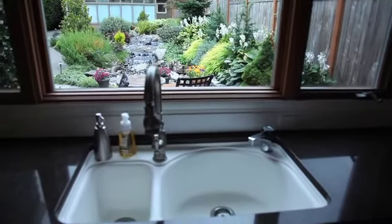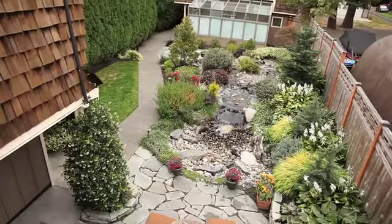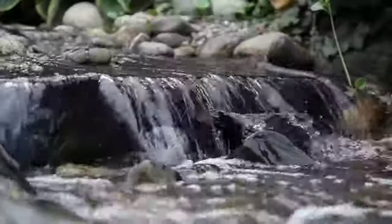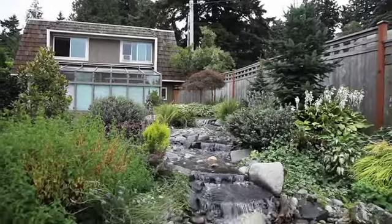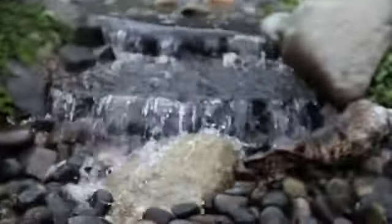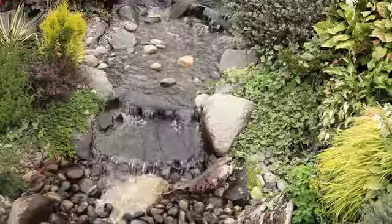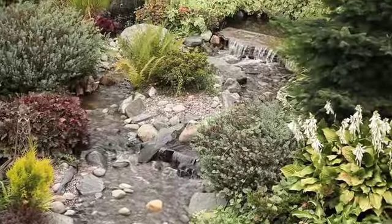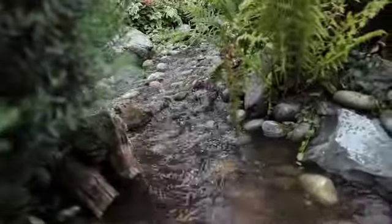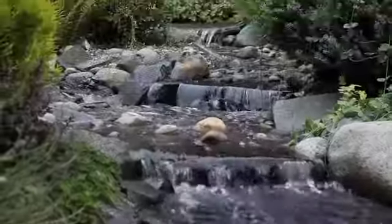The waterfall was built in 2005, and year-round it's a really lovely spot to be. In the summer it's very lush and overgrown, and in the winter there's some evergreen trees that keep it a beautiful place to sit and relax. When it does freeze, the outsides of the waterfall freeze into ice, and then you have this trickle of water that comes down the center. It's absolutely beautiful 365 days of the year.